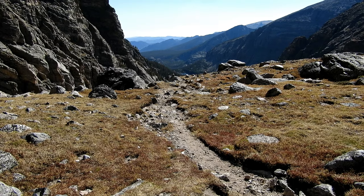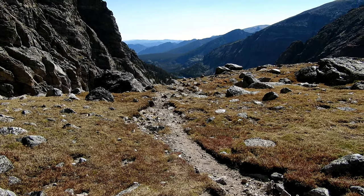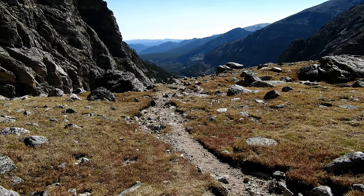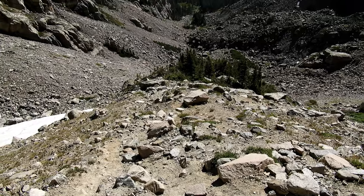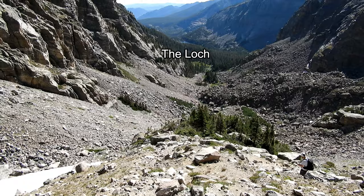It's about 10 o'clock, and we've been sitting up at Andrew's Tarn for a good hour and 10 minutes. However, it's time to go. It's time to head on back. Way out there in the distance is the Loch. We're basically gonna have to hike to the far end of it.